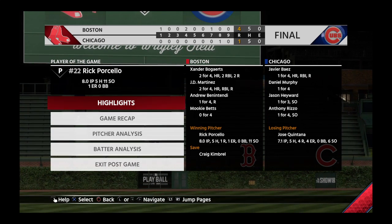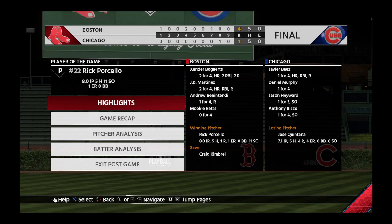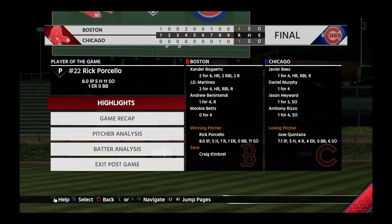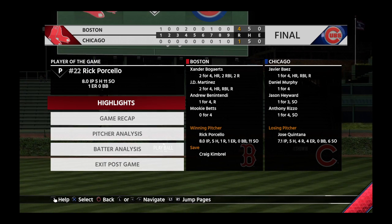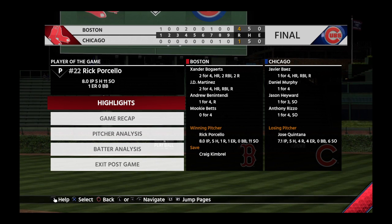The final line score for our ball game tonight: for the victorious Boston Red Sox, 4 runs on 5 hits, no errors. They left 1 man on base. For the Cubs, 1 run, 5 hits, no errors. They left 4 men on base.